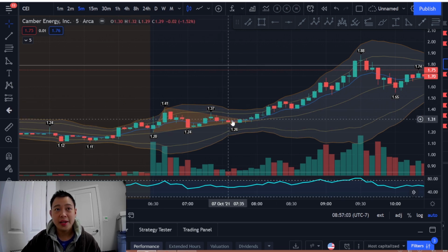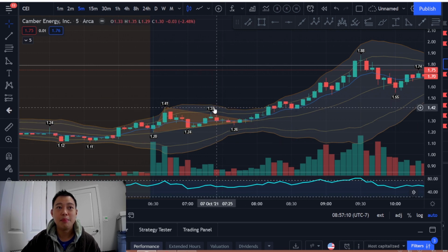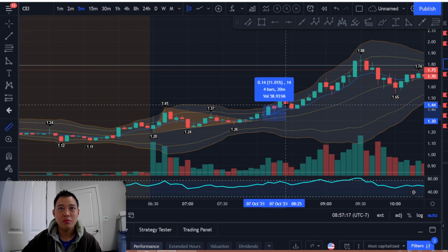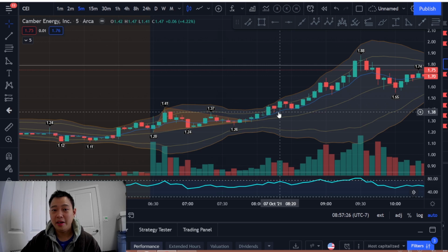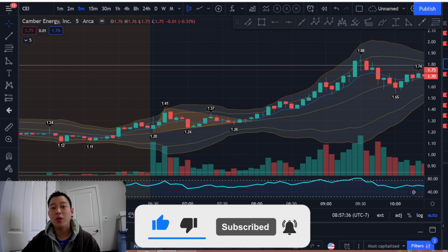So what I did was I entered at 130, and I took my exit on the breakout of this pennant and above this new high at around 143. So from this point here, that was about a 10% move, I would say. 143, yeah, 10% move. So that was a really great gain for the day, and I decided to take the entire position off because I just wanted to settle in with my gain and not worry about it too much. And I was going to be away from my computer.